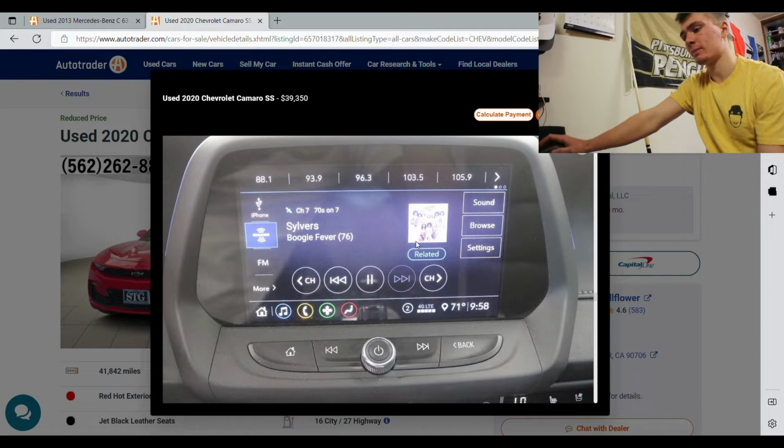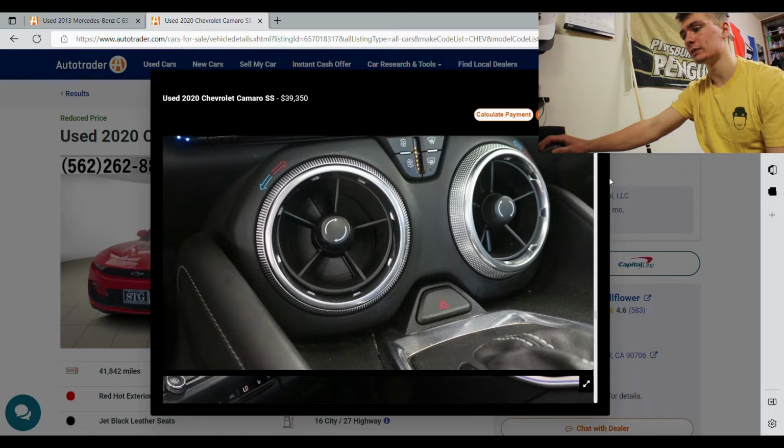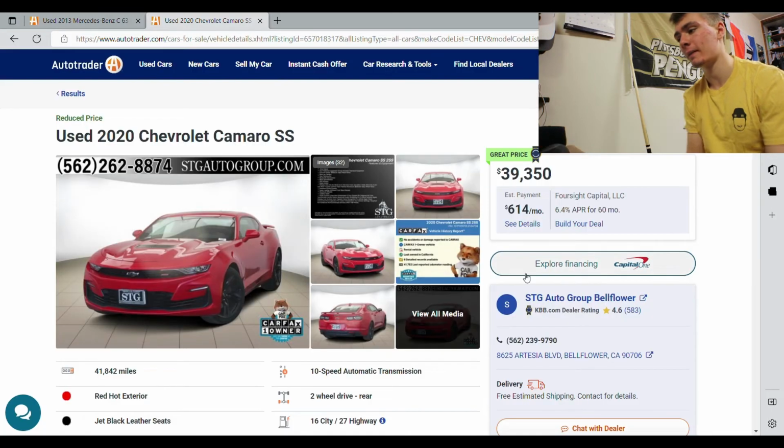And obviously Chevy has a great display center in all their cars, and I love the little vents. They're super sporty looking. But yeah, like I said, affordable car, really fast and really sporty looking. So at the number 4 spot, that's the Chevy Camaro SS.